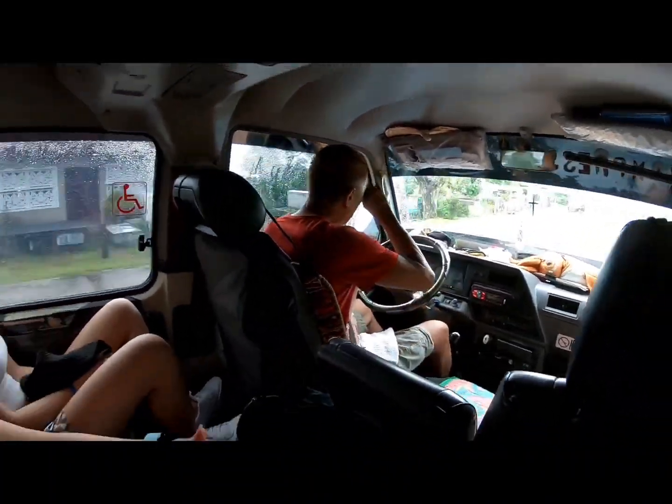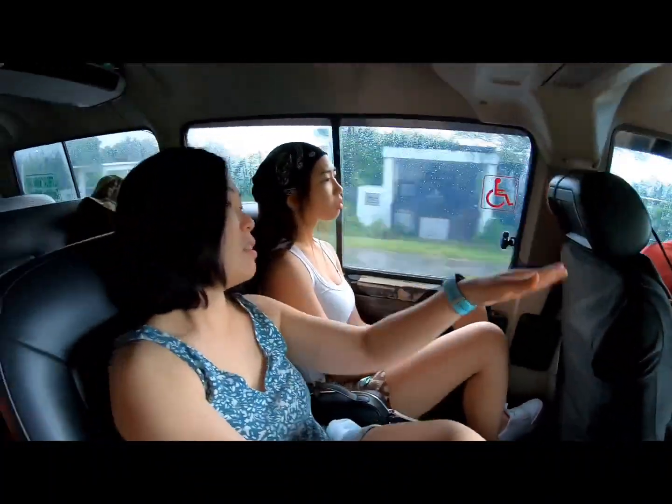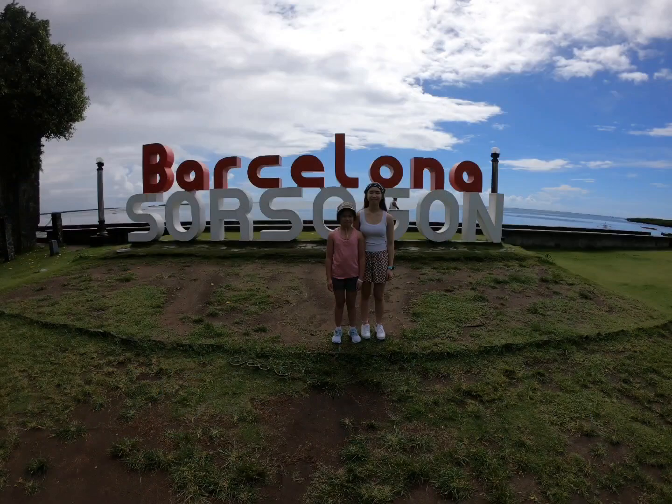So another travel na naman ulit. Ito ay umuulan ngayon dito. Pero ang first stop namin is Barcelona. Dito sa Spain, but sa Barcelona, Sorsogon.